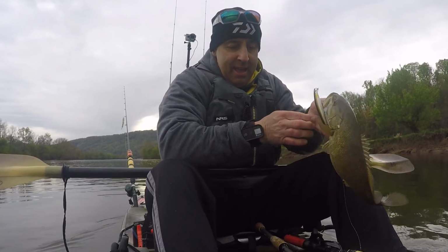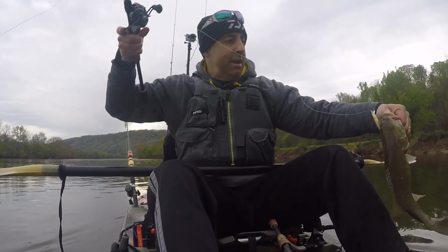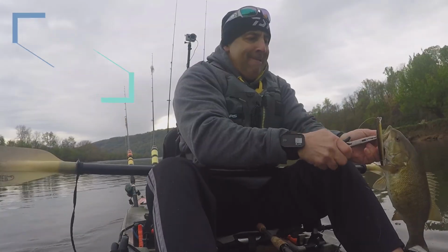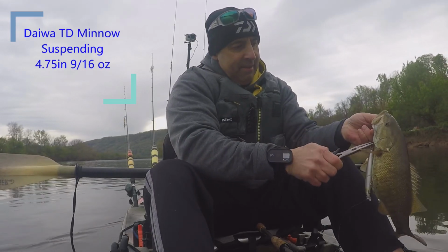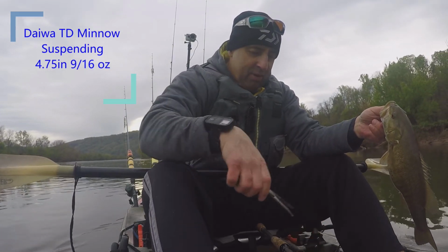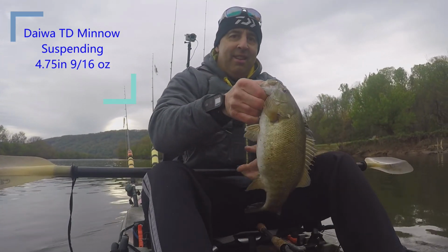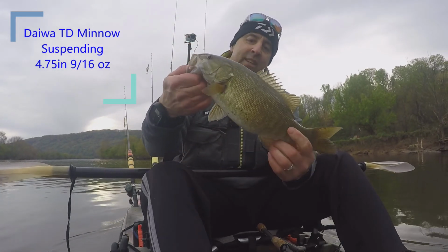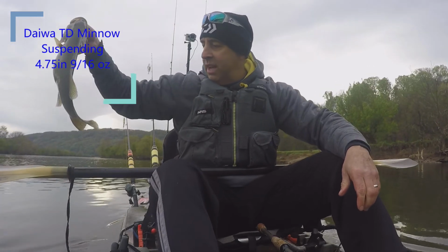Smallmouth of the day. We'll take him. Oh, oops. Made a mess there, didn't I? There we go. Okay, oops. That'll work. There we go. Alright. First smallmouth of the day on the TD Minnow. He's been eating good. Good looking fish. First one of the day. Let's turn him loose.